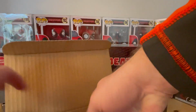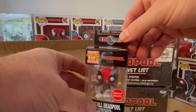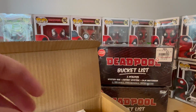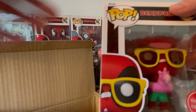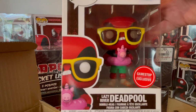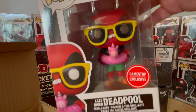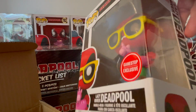And for the Funko, I don't know which one I can get out here. Paintball, little mini paintball Deadpool. And we have floaty Lazy River. That's what he's called. Lazy River Deadpool. He's got sunglasses on. He's got the floaty. Looks like he's got flip-flops on. Pretty cool.